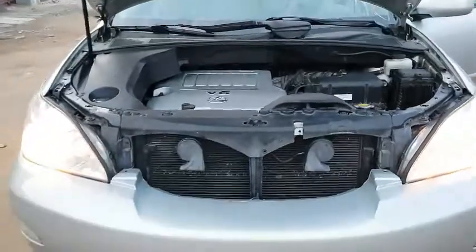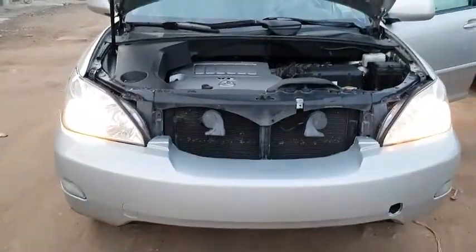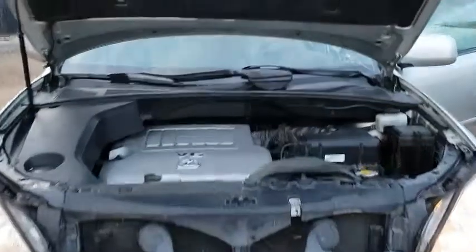So if you're interested, the car is ready to hit the road. Just call crispymautomobiles and pick up the car immediately.